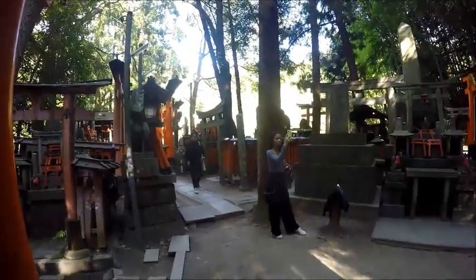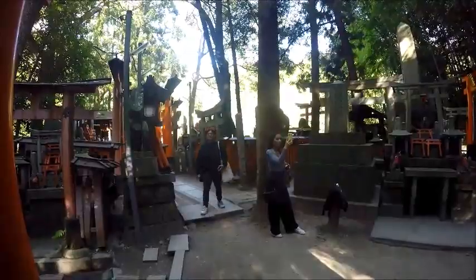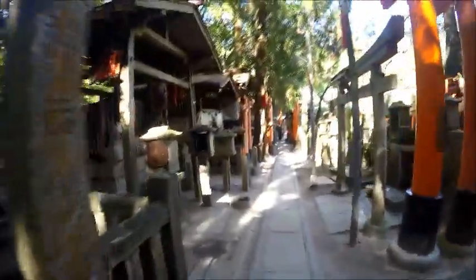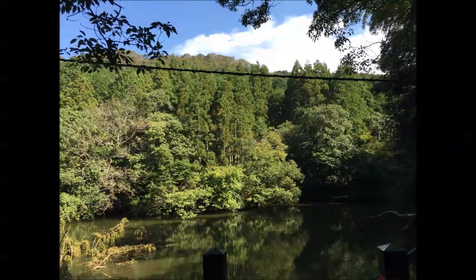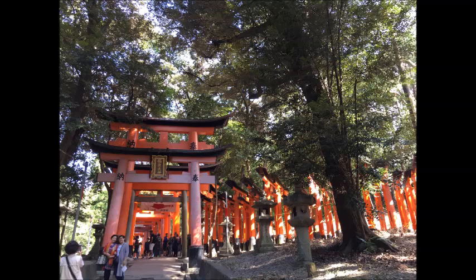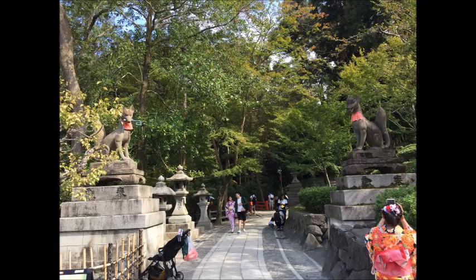There were other areas further up, but it was sort of like a commercial area and a rest place for tourists. And there were some small lakes and ponds to look at. And then it was time to head back down through the torii gates to the main shrine hall. These were one-way walkways, so going down you've only got one direction of traffic. If you pause the video here, you can see one of the foxes with the key in his mouth on the right.